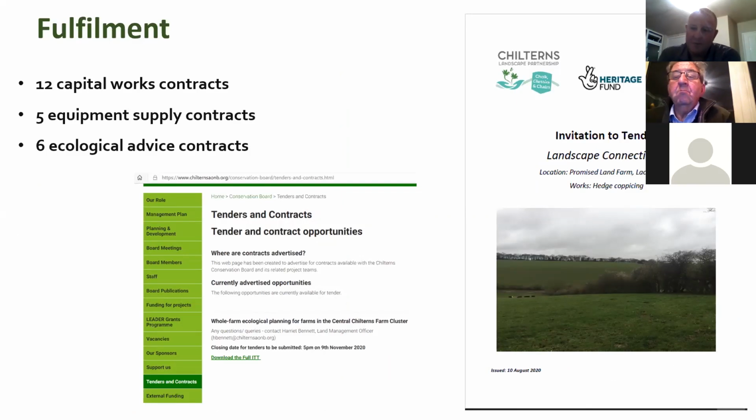These are capital works projects for scrub management, planting hedges, or some of the actual hedgerow coppicing. There are also a number of contracts for supply of equipment, and a growing number for ecological advice, so that we can take that barrier away from the farmers. When are you going to get time to go out and find quotes or get contractors to look at your hedgerow coppicing? Let us do that with you and for you, which means we can move along quicker and get work done on the ground, which is making a huge difference.